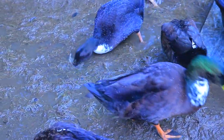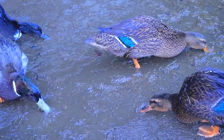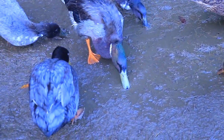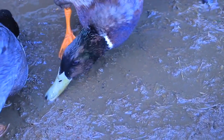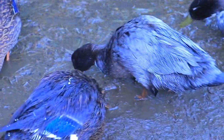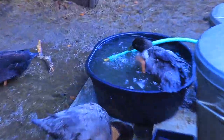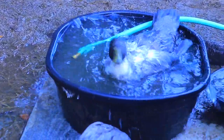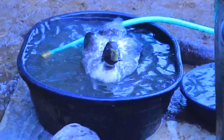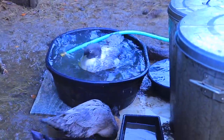And especially as the water goes into the mud, since they don't scratch, it helps them go through the mud with their bills and find all kinds of little bugs that they love to eat. Yeah, they're very happy in the mud. They're also very happy with clean water to use. I mean, you won't see these ducks happier than when they have lots of water. And during the summer and spring, they go into the creek and they spend most of their day over there.